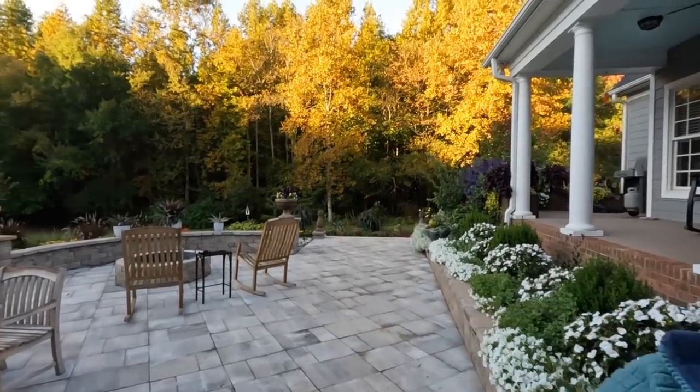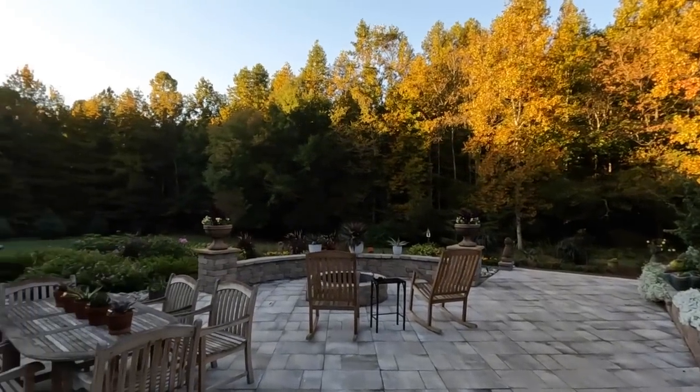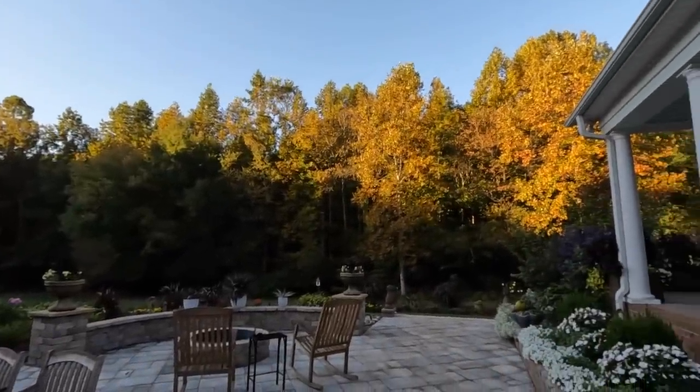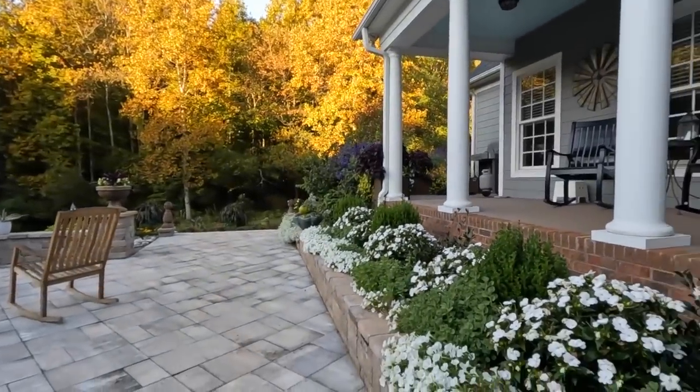But here we are on the back patio. I thought we would walk over to where the shrubs are going to go into the ground, but along the way I wanted to show you some fantastic looking plants that are doing great right now. Even here we are, and like I said, early October, you can see that the sun is starting to come up, and look at all those beautiful colors on the trees. I love it.